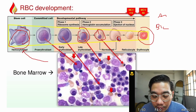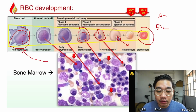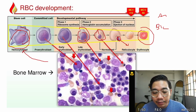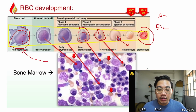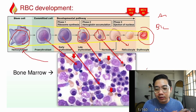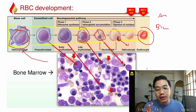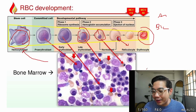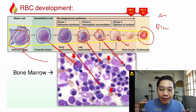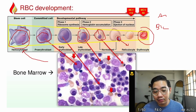Eventually, it will remove the nucleus. Because number one, it doesn't need to undergo mitosis anymore. It just needs to carry the hemoglobin. The added benefit of removing the nucleus is that we now have a biconcave disc. This biconcave disc is very moldable. It can creep its way through very tiny, small diameter capillaries in the sinuses of the spleen, in the Bowman's capsule of the kidney. It can worm its way, so to speak, through tight spaces. But if you have a nucleus as big as this, I don't think you can pass through those capillaries. So that's one added benefit.